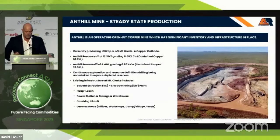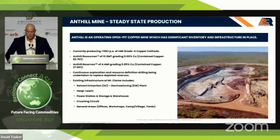Ant Hill steady state production. Ant Hill's currently doing 1,000 tonne a month, as I mentioned, of copper cathode. We've got a JORC compliant resource of more than 80,000 tonne. Our east and west pit contain around 40,000 tonne, which we're currently mining, as in that photo. And I'll touch on later our drilling campaign on Ant Hill 2.0 and where we're going to convert some of that resource into a reserve and extend that Ant Hill mine life.